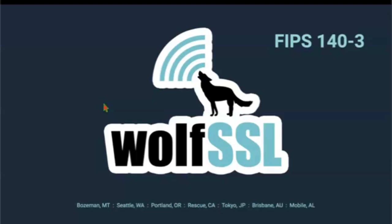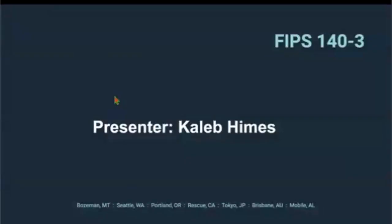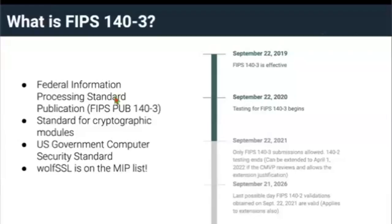Hello, everyone, and thank you so much for joining us today. We're here to talk about our FIPS 140-3 module and some of the latest developments and some of the things that you can expect in the near future. My colleague went over this already, so without further ado, what is FIPS 140-3?